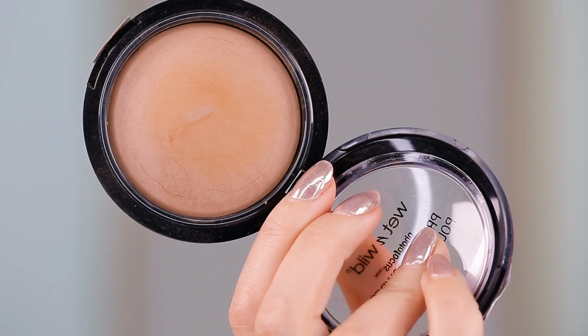This is the Photofocus pressed powder. The entire Photofocus range from Wet n Wild is A+. It's so good. Their lash primers, their eye primers, their setting sprays, the foundation. Actually, wait, I take it back. I really don't like their concealers. Everything else from that range is so good.